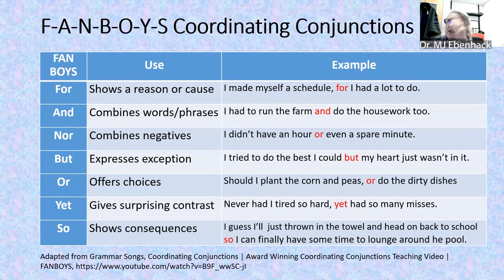This morning I was lying in bed and thinking, I've got to give my class a little more information about what I'm talking about in terms of FANBOYS coordinating conjunctions. So I went on the internet to see if I could find a little poem that might be fun to give you about how you use the coordinating conjunctions. I couldn't find one, so I just made up a poem by myself. This is a little poem that I made up in the last hour.